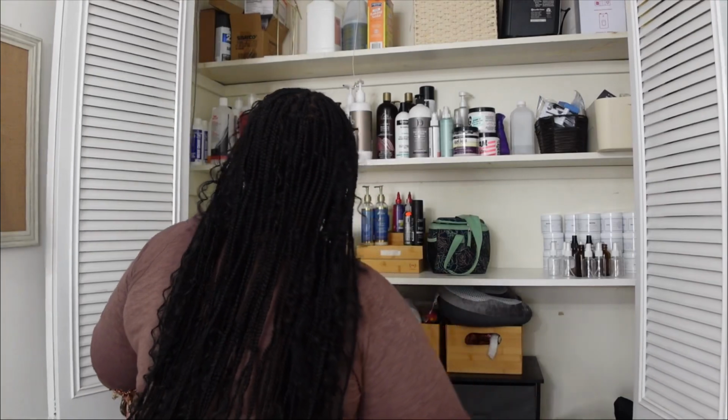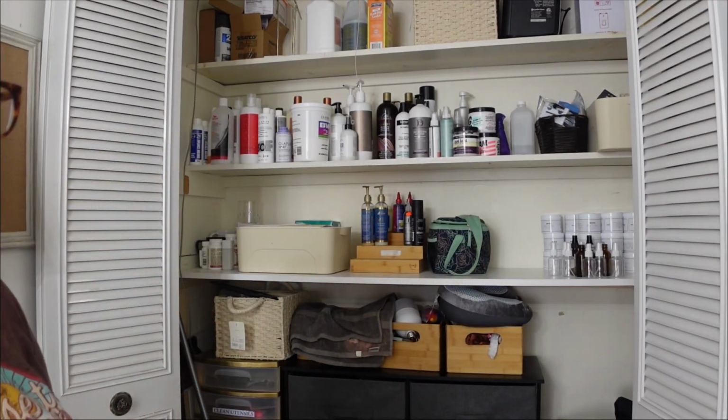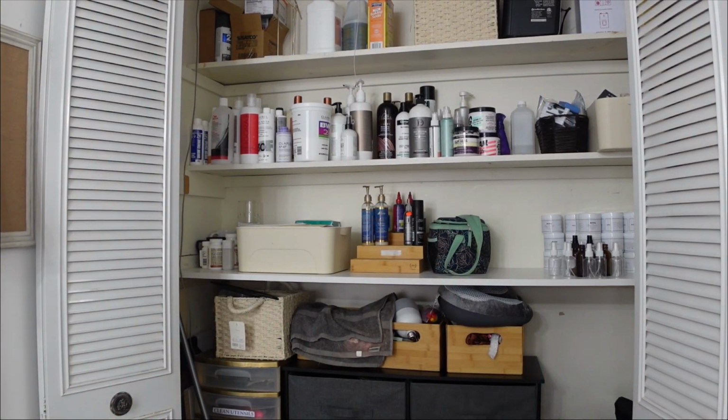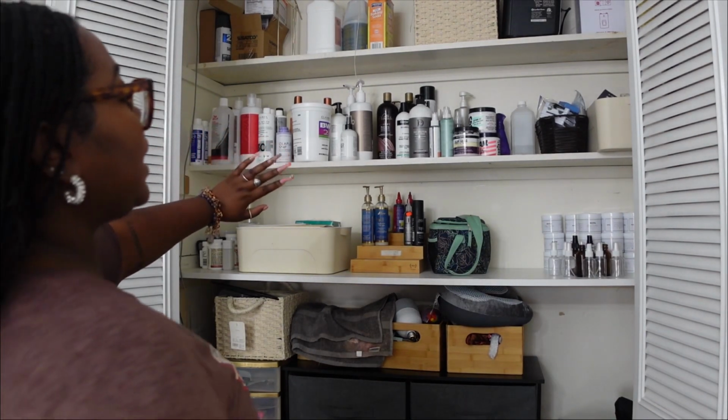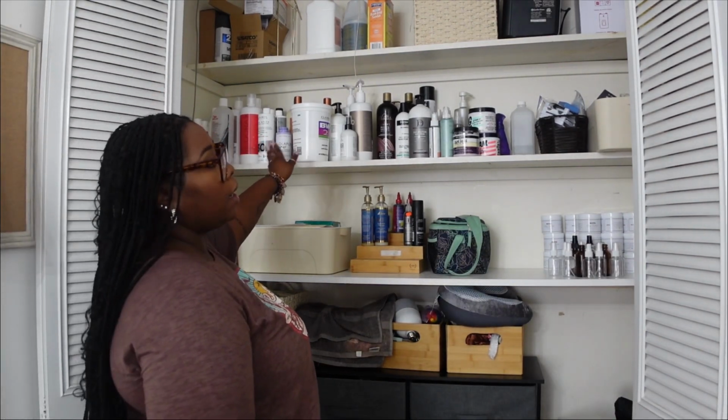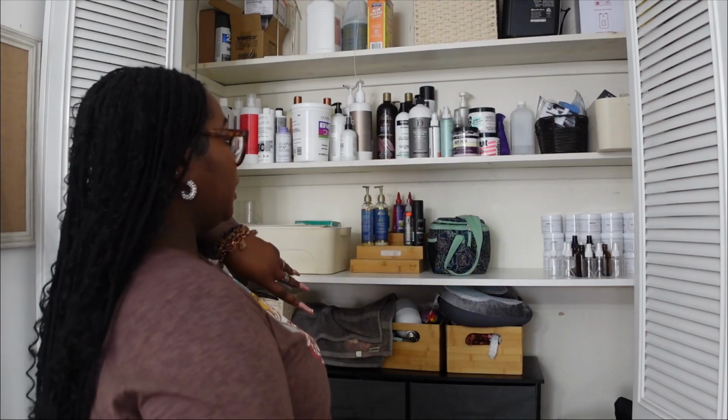Moving on to the closet. This is gonna be real quick and cute because there's nothing in here you really actually need to see. But this is just my storage space for the most part. As you can see, it's an organized mess, essentially. This is just an overflow of products. Obviously, I don't wanna see that. That's an eyesore completely, so we saved it for the closet.